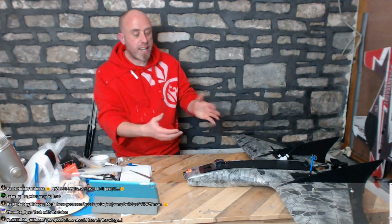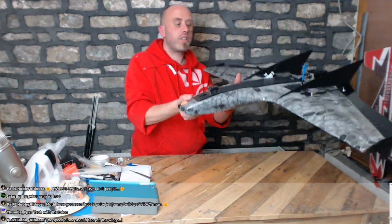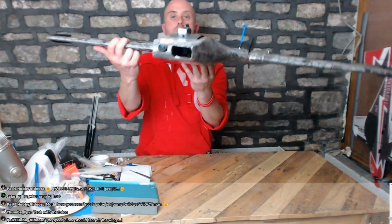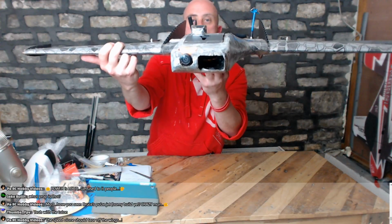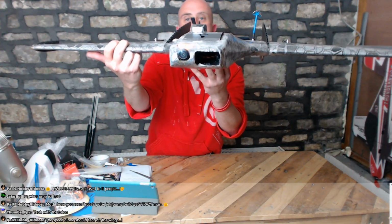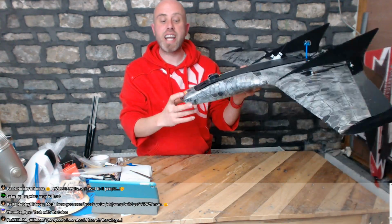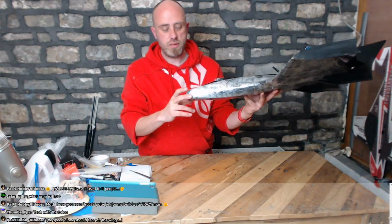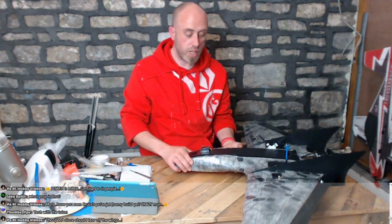Right, coming back to the original Mini Drak which I've got here. If I point this round so you can have a look at the nose, you'll notice up there on the nose, there's a big hole in there. That's for a Runcam 2 to fit in the nose. I am actually using a Runcam, I need to check that, Runcam Swift Eagle on the nose. Fantastic camera, works really, really well.